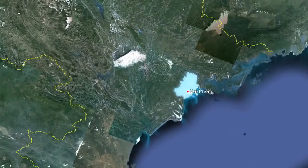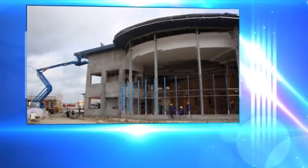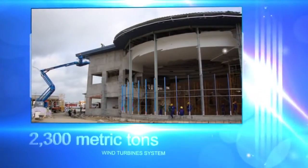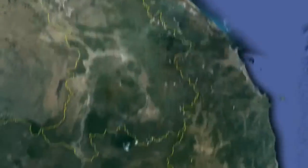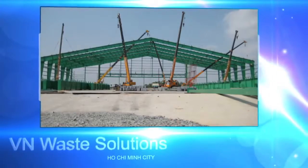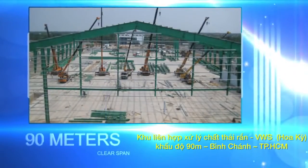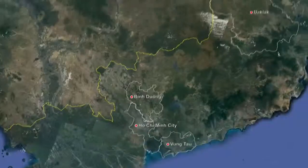In Haiphong Province, General Electric called on PEB Steel to build a 2,300 metric ton wind turbine generator plant that today builds components for its green power products that are shipped around the world. In Ho Chi Minh City, PEB Steel built a sewage treatment facility for Vietnam Waste Solutions with a huge 90-meter clear span, one of the widest constructions of this kind anywhere in the world.